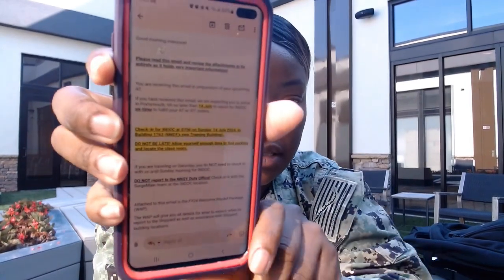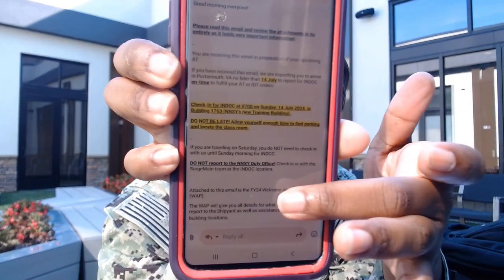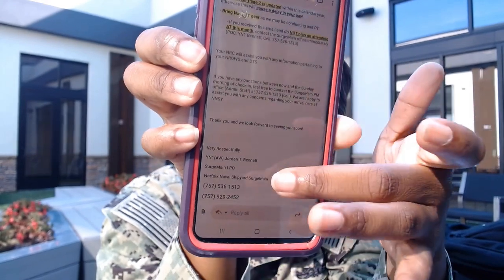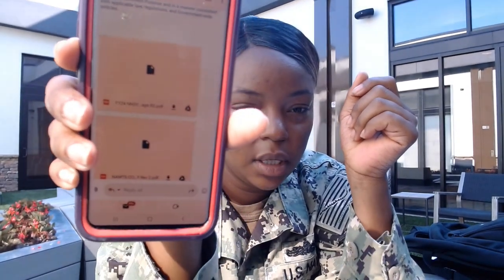And basically, they list out all of the things that you need to know within the email, okay? So if you scroll, they give you all the information, and then there's actually some links or some files that you can open to see your actual welcome aboard packet. Like, it gives you what the base looks like, where you have to go, things you can do and cannot do. Yeah, it's a full welcome aboard packet. Okay, I'm not gonna show you that, but just so you know what to be looking forward to when you get your email about going to do your annual training for the first time.